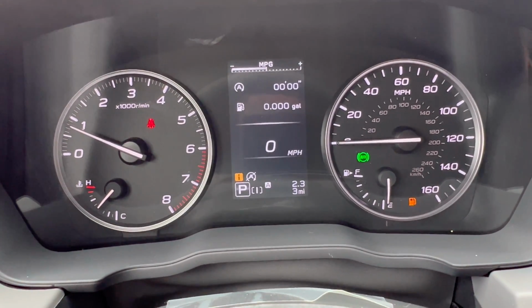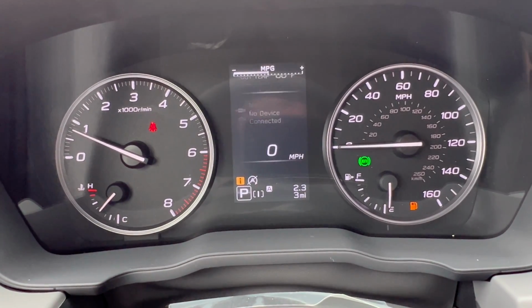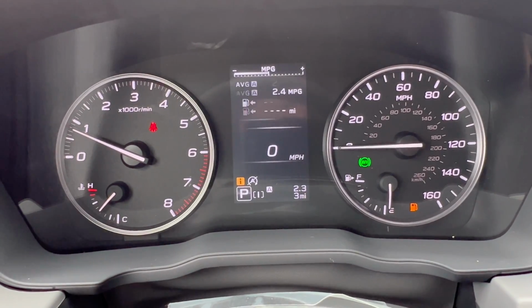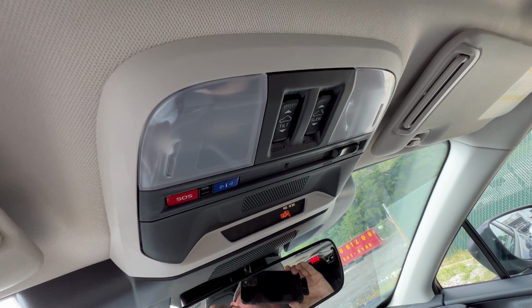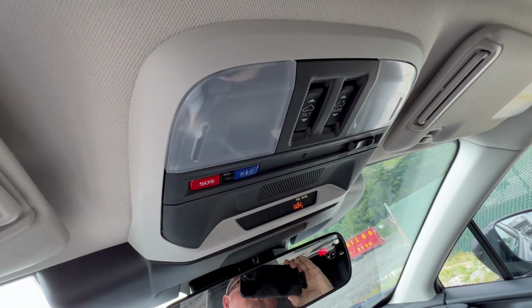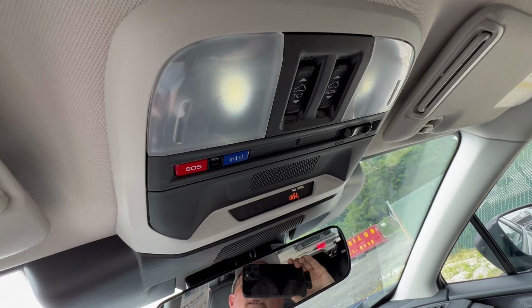And then you have a smaller display in the center, which you can go through additional information if you would like, depending on what you want to see while you're out driving. Overhead console, if you want the LED dome lighting to come on and off when you open and close the door, this button over here, all the way to the left on door. So when you open the door, the lighting comes on. Close the door, the lighting will dim out.